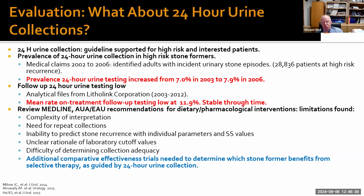And I think in the future, we are going to see devices that will give a more rapid and more frequent assessment of these results.